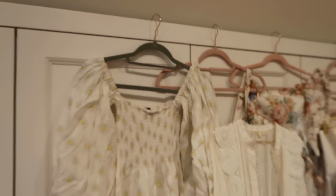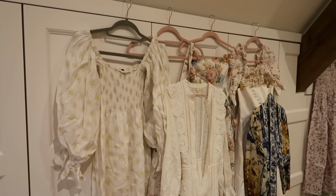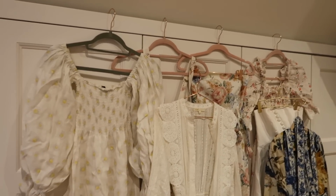Next, I'm going to have a look at handbags, and then to be honest, I think that might be my energy on this activity for the day, completely exhausted.